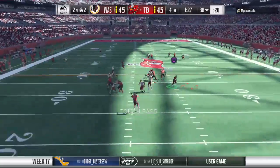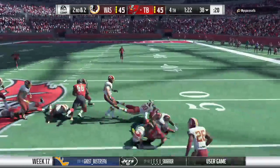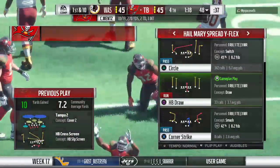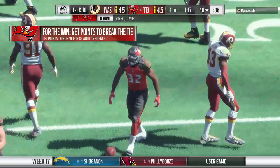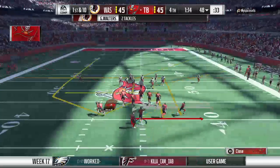Now this time, Wentz will throw. Out to the flat. That's complete to his running back. And able to get this one across the 45 before he's brought down. Give him 10 yards on that one, and that'll earn him a fresh set of downs. Obviously a big first down right there.